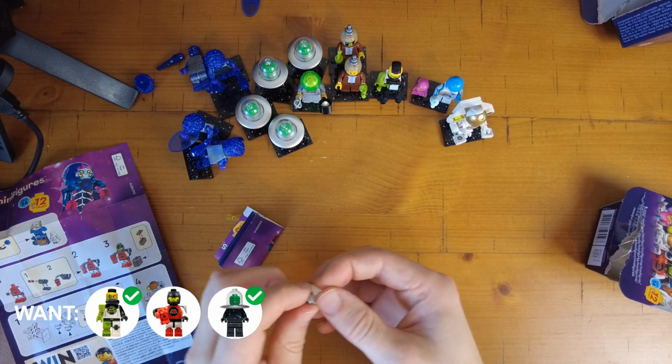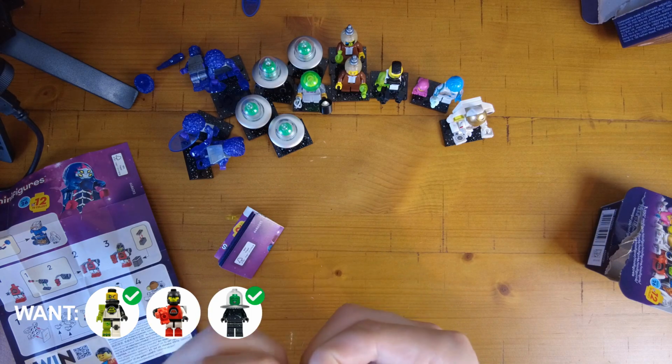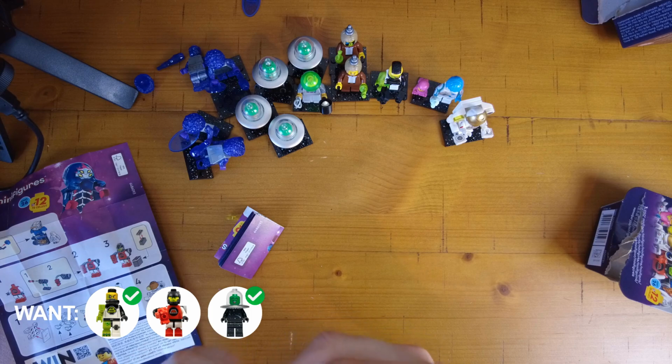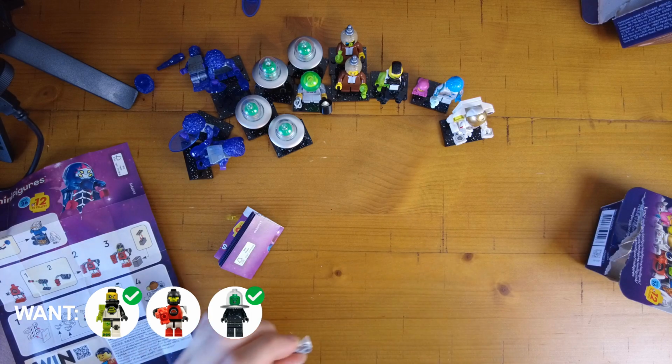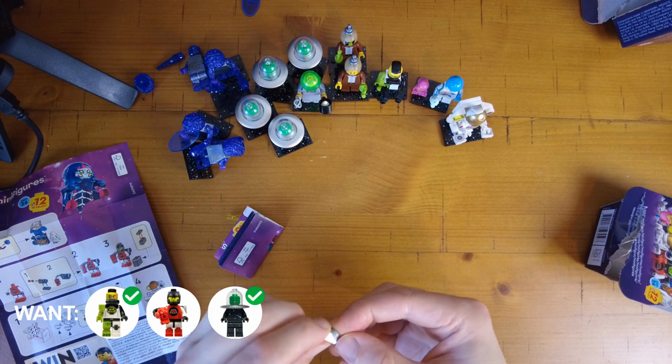I can handle getting one duplicate, but I can't really handle getting 3 duplicates. So it looks like that bad luck I had on the last series, I'll carry that forward with me. But yeah, that's just how it goes sometimes.